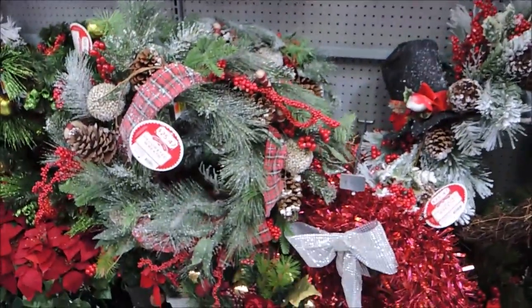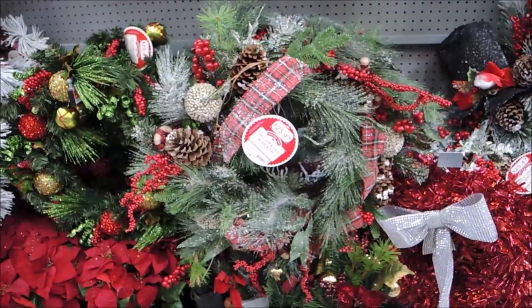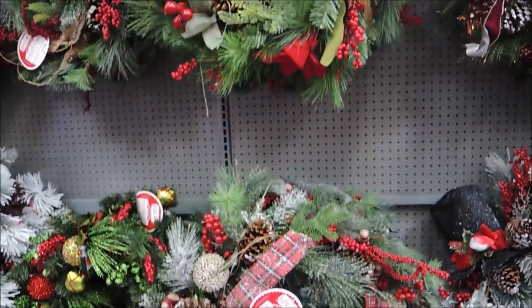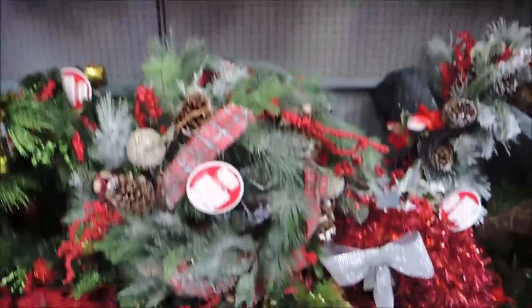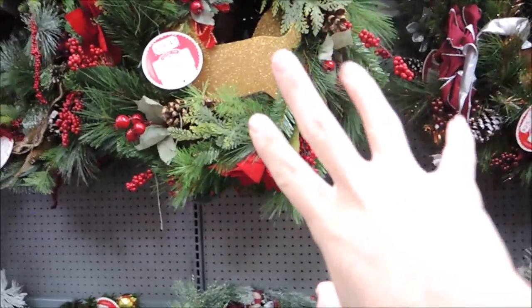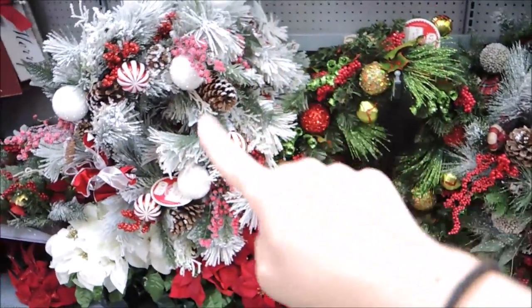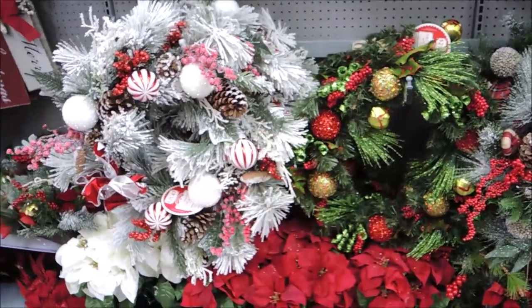The wreaths are really full, and it looks like most of the larger full wreaths are $24.47. They have all sorts of styles: the frosted, one with gold tones, one with wood tones, and then one that, I forget what this is, oh, the flocked wreath.